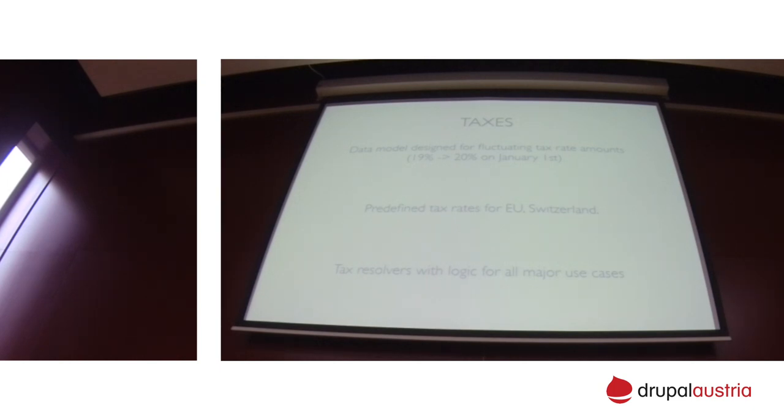This time, we can actually specify amounts with their start and end dates, which means that the system will automatically select the right amount based on the date. And it also means that we have known amounts retroactively. So our EU rates have known percentages for the past 15 years. So if you're importing data from an older system, for example, it knows what to associate, which is useful.